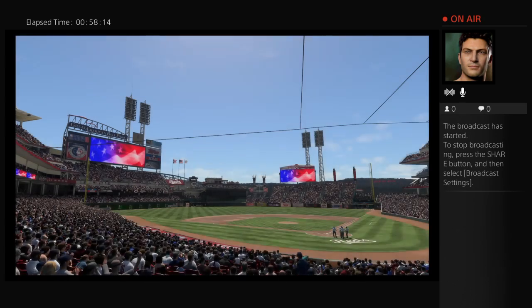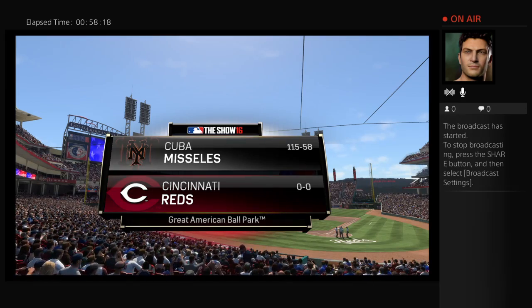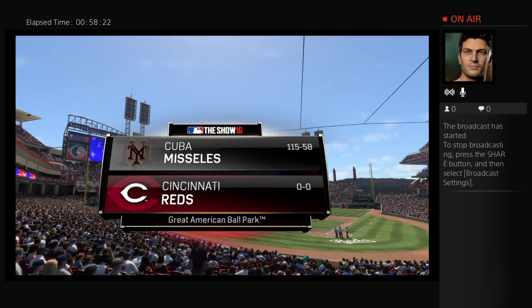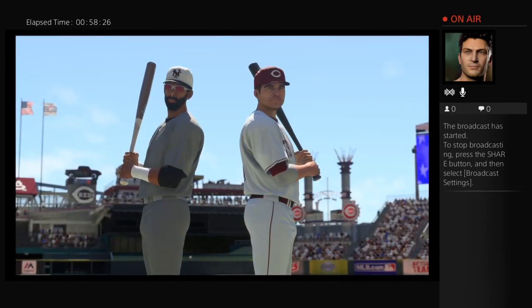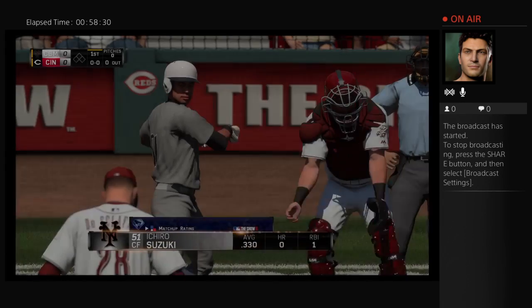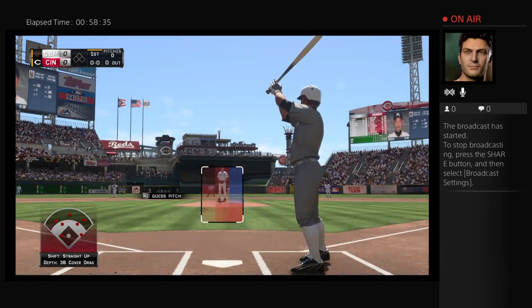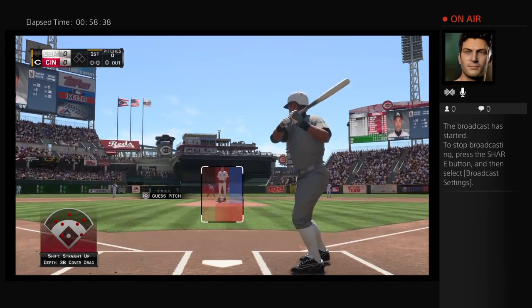Live from the banks of the Ohio, we welcome you to Great American Ballpark in Cincinnati. It'll be a Diamond Dynasty spring training contest between the Missions and the Reds. These two should provide some big-time fireworks. First pitch is coming up. And as Ichiro makes his way to the box, it's officially time for baseball here. For the Missions, center fielder, Ichiro Suzuki.